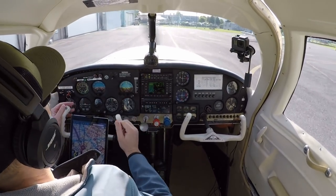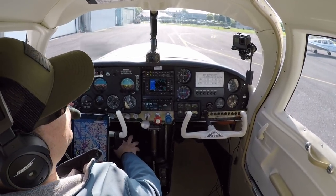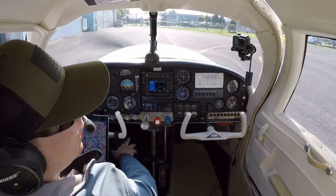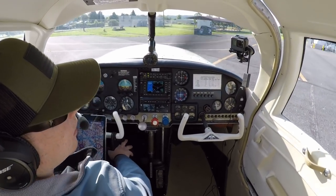1 mile east of the field, north and south, at 800 feet. Braden, is anybody in the traffic? Braden traffic, Mooney just cleared 1-8, Braden. Roger, I'll be leaving the area.